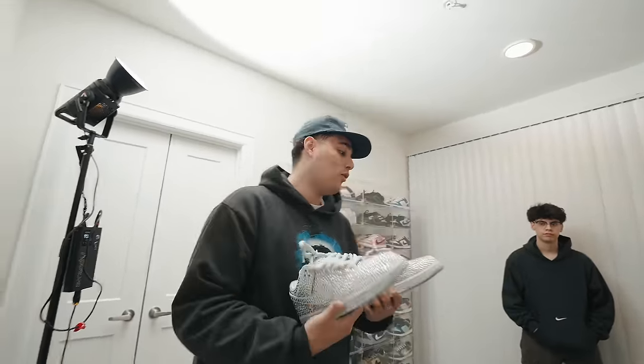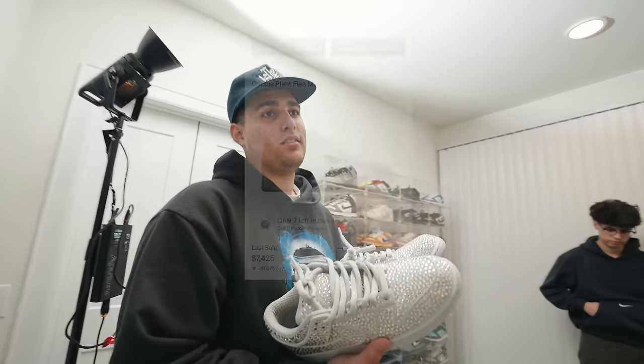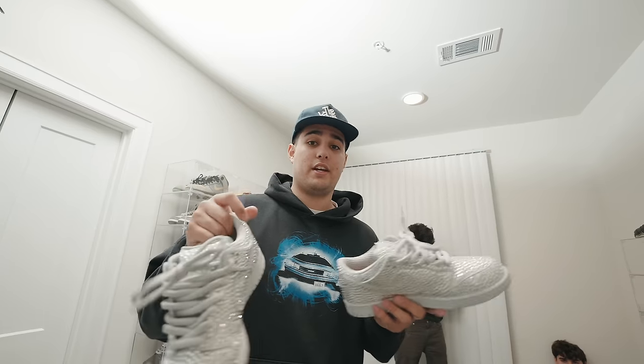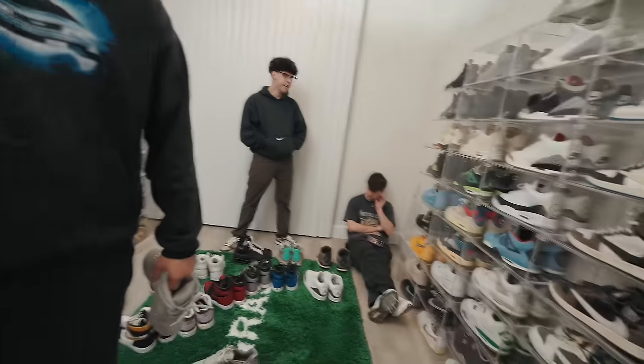Now the pair that I'm hopefully selling all these pairs for over here is the green. Gonna try really hard to find those. I really, really, really want those. The green friends and family. Those are hard. Swarovskis, that's my favorite CPFM Nike shoe, by far. Those are so tough.